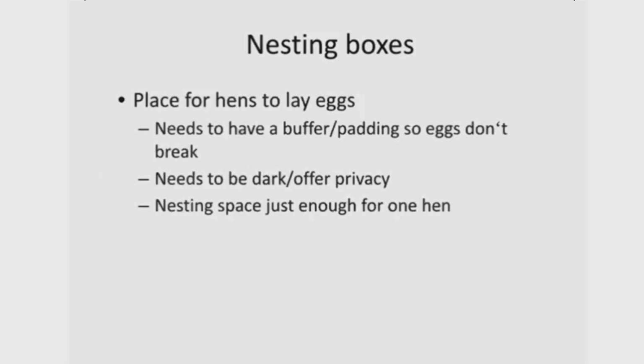Nesting boxes are a place for hens to lay eggs. They need to have a buffer or padding so eggs don't break. It doesn't need to be dark, but it needs to offer privacy for the hens when they lay their eggs. And the nesting space should be just enough for one hen. You don't want them crowding in one big space, because there's potential for them to break the eggs if there are too many in there. One trying to get out, one trying to get in, or them just trying to move around. Really, you're just trying to protect the eggs. So that's why you want to make sure your nesting space is just enough for one hen.